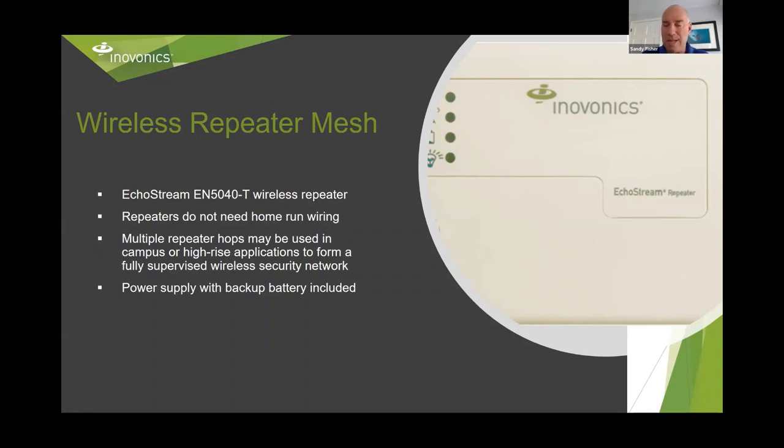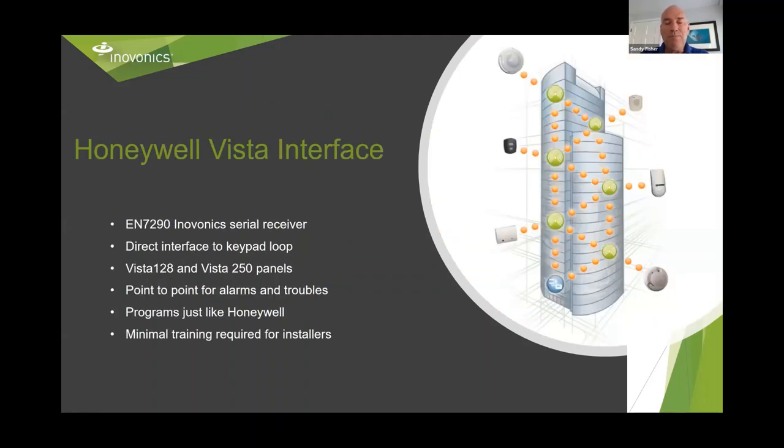So those are the repeaters. Very powerful capability of Inovonics. Toward the end, I'll show you our survey kit, which is how we determine what kind of wireless range you're going to get, how many repeaters you need, and where they go. So let's now jump into some of our alarm panel interfaces.